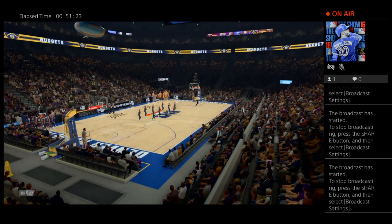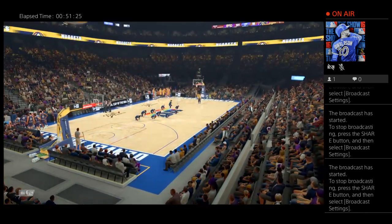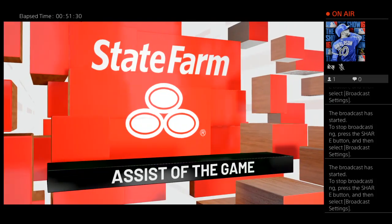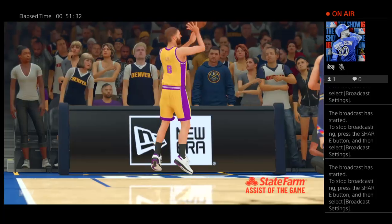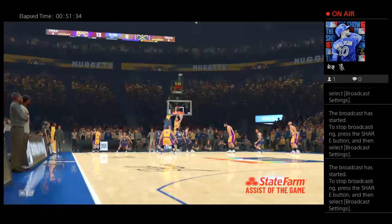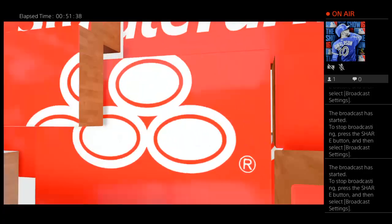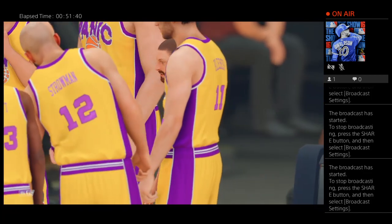And it's time now to bring you our State Farm Assist of the Game. You know, I'm kind of stoked that this was a choice because I love this pass. A remarkable find. He put his court vision on full display. Well, a great job with the eyes. And what separates great playmakers, as we know, is peripheral vision.